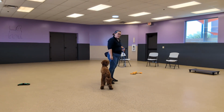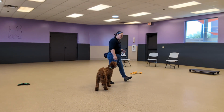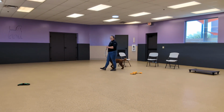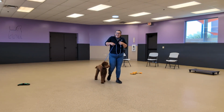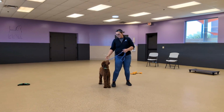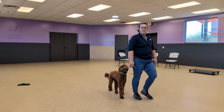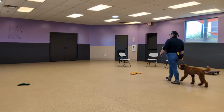So when you're walking, I'd like to give a "let's go" or "with me," just something to tell the dog, hey, we're walking, let's go. And then he gets to walk with you. Now my arm is relaxed to my side. A lot of times we as humans do this, and that brings a lot of tension in the leash, and it communicates a lot of things we don't necessarily want to the dog. Hi, handsome. So when you have that leash nice and relaxed, let's go. He walks pretty well on it.